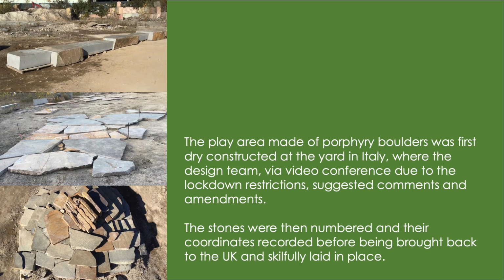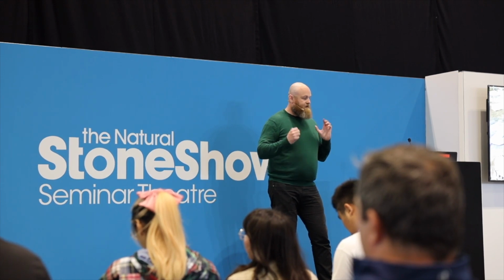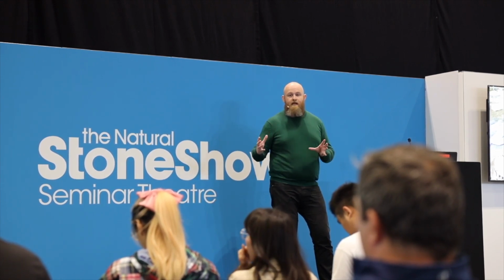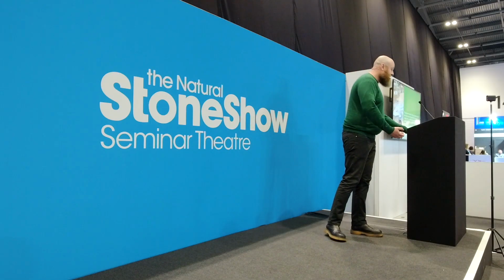To start to realize how these individual unique pieces of stone might be put together, we had the quarry dry lay a lot of the stone in their car park. They set up a number of the mounds and the flat areas within that car park, one to one. Those pieces were then all numbered up, packed up, and shipped to Elephant and Castle, and rebuilt as a kind of 3D jigsaw puzzle to realize the installation as it started to come together.